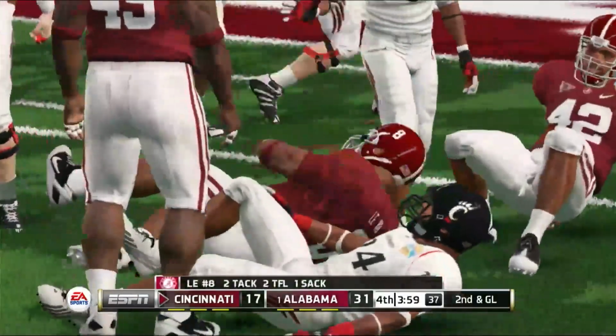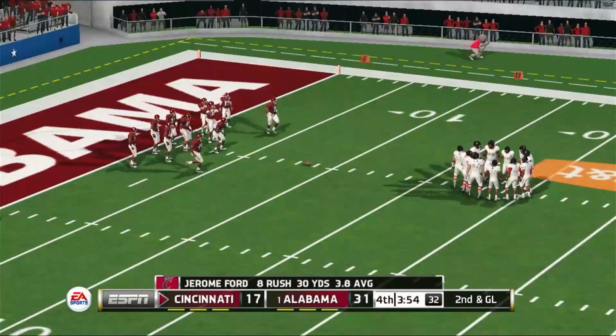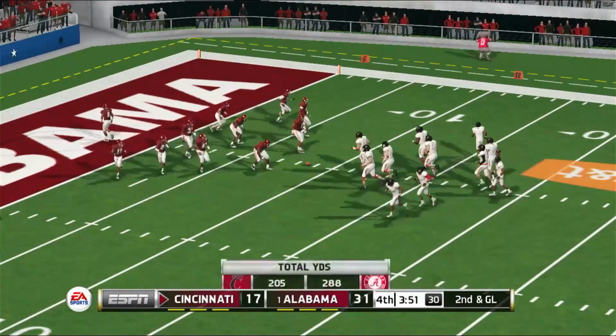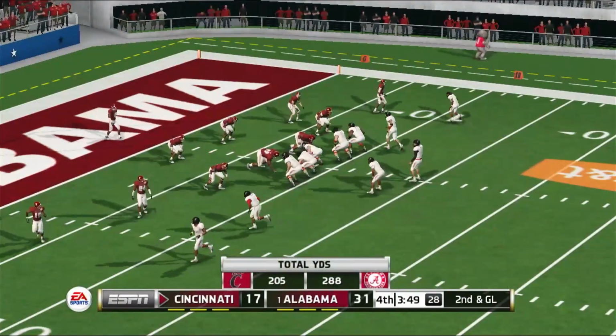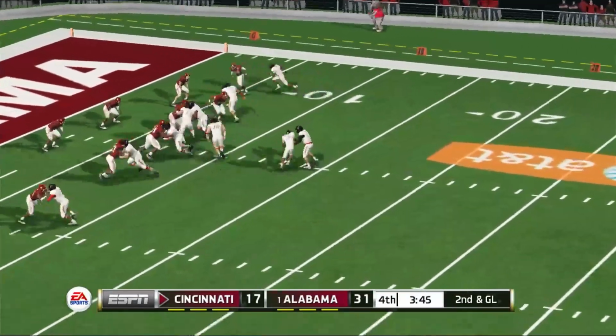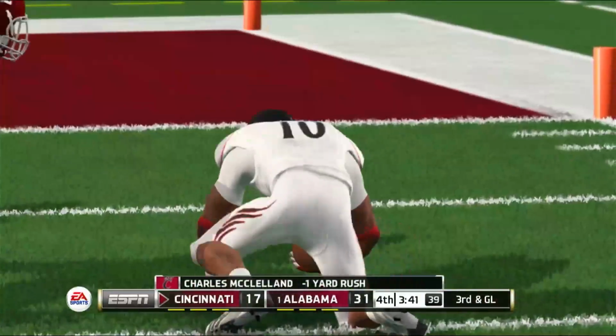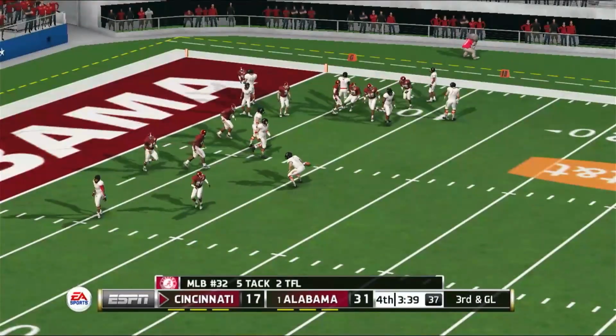Straight up the middle, and he'll lose yardage. Ball inside the 10-yard line. Second down. He's taken down around the 9-yard line.